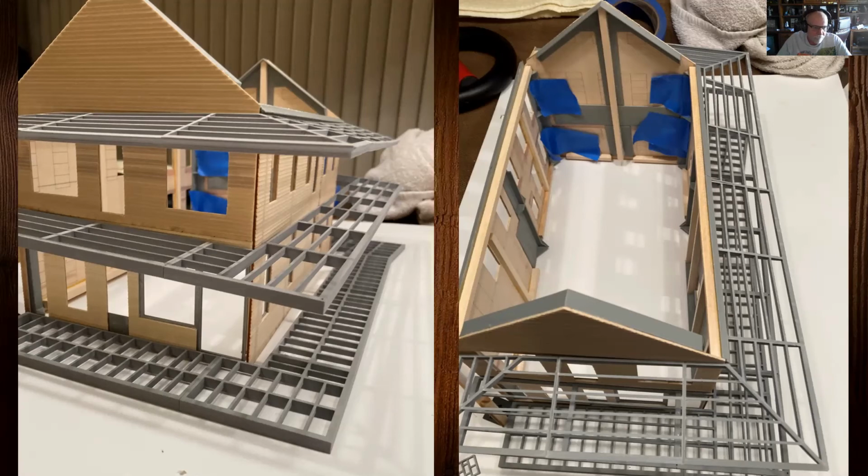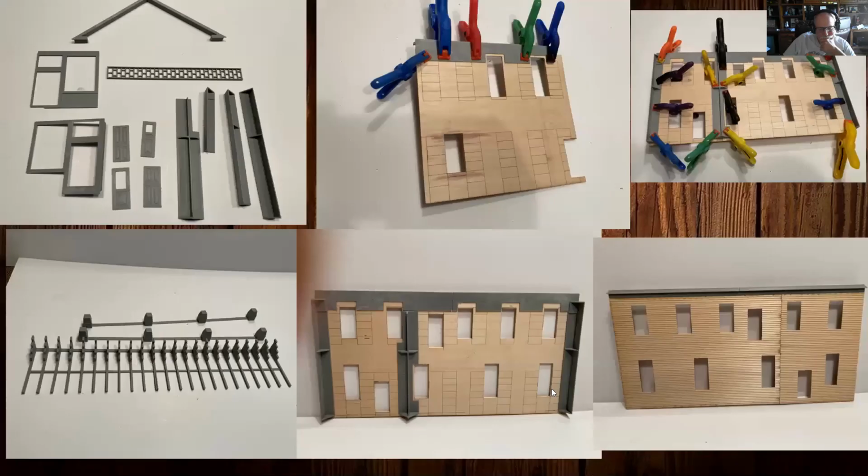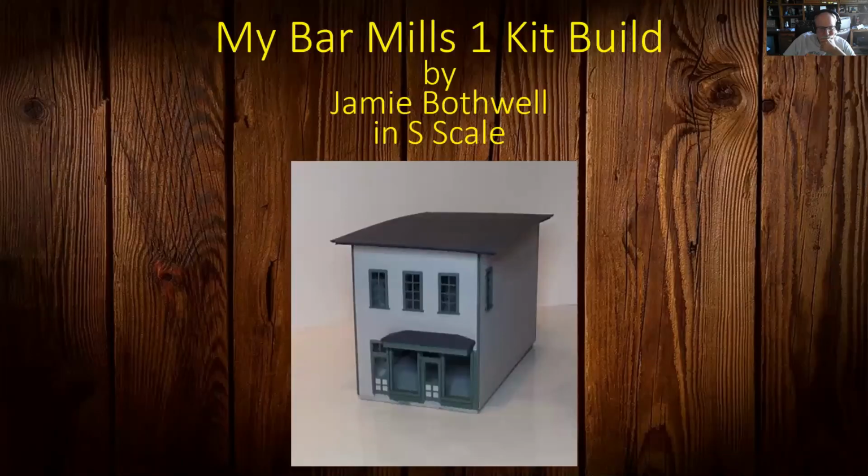Cool. Sorry, answering a chat here. All right. Next up, we have Jamie Bothwell with his S scale version of the kit. Jamie, you're with us? Yes, I'm here. All right, it's all yours.